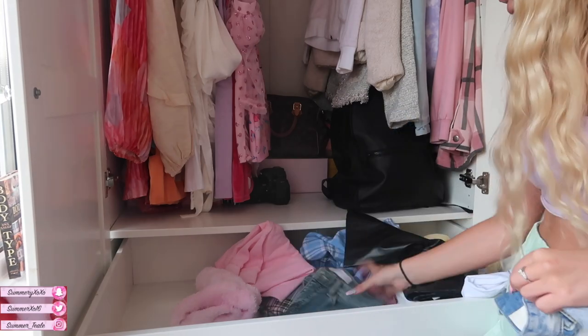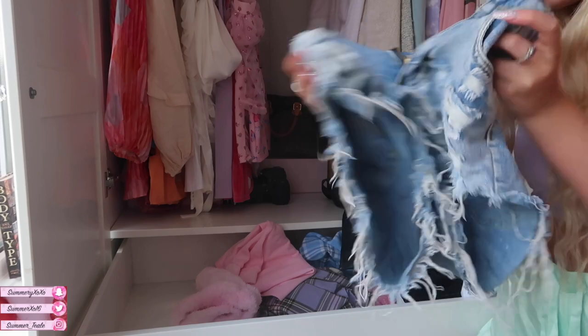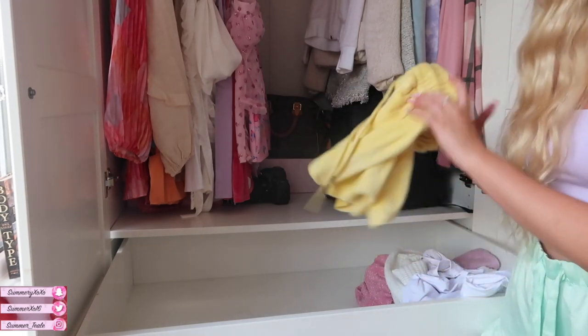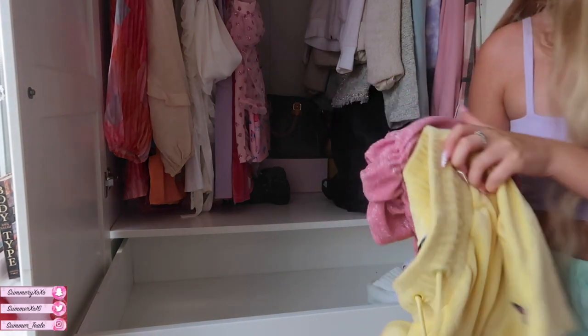I've got two jeans, oh, hang on. These jeans I'm gonna keep. These jean shorts I'm gonna keep from Shein, they're lovely. Keep, keep, keep, keep, keep, keep. I'm gonna get rid of these yellow shorts. The summer's gone and I'll be bored of them next year. Get rid of, get rid of.